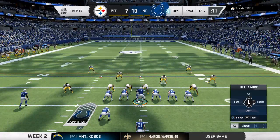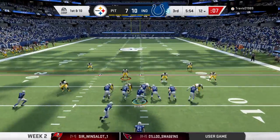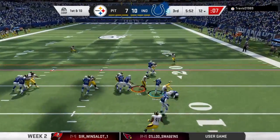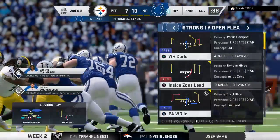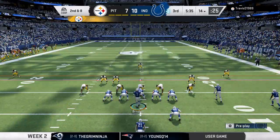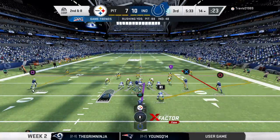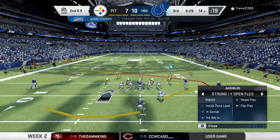Check. Go. Check out route. Tight go. They'll start on the ground with Hines, and he'll get this one up to about his 14. Gives him a couple on the carry there. 2nd and 8. The last run got a couple. Here's 2nd and 8. Check the backer.